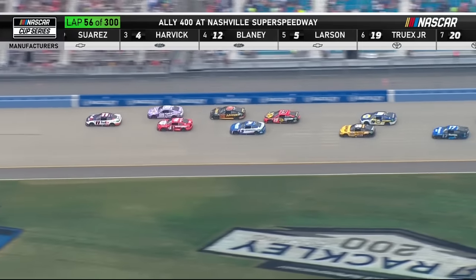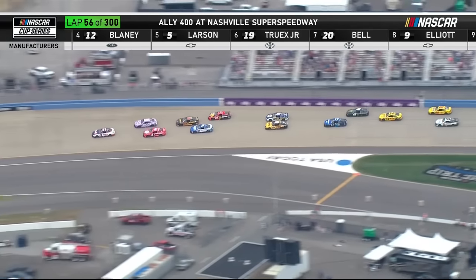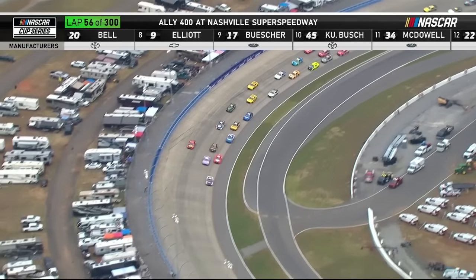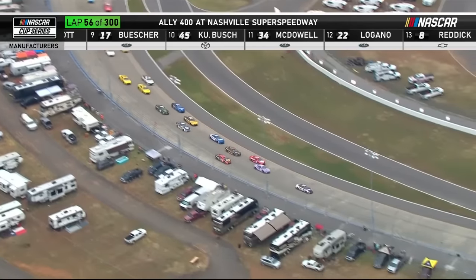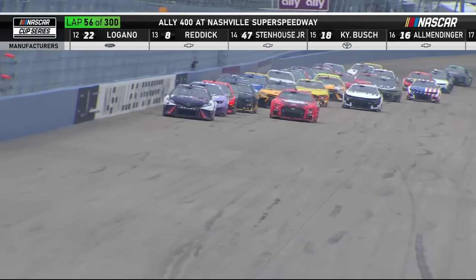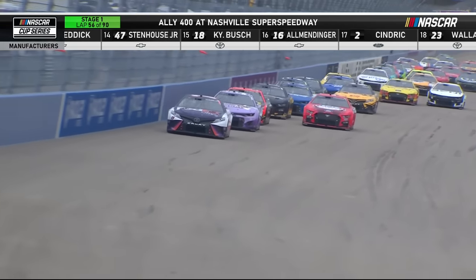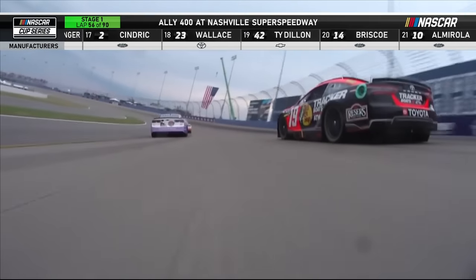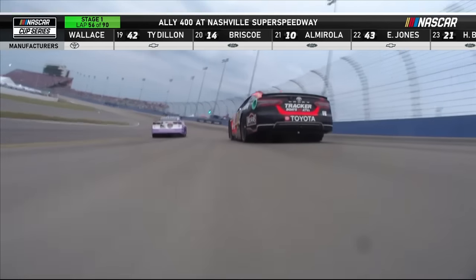Hamlin has had great restarts all race. What a run, though, on the outside. Look at Martin Truex Jr. in the 19. Just like the restart before, he's found some confidence up there on the restarts to go where the clean air is at. See what he does down here. It's a little tougher when you get closer to the front to really make that work. Blaney out of the gas.